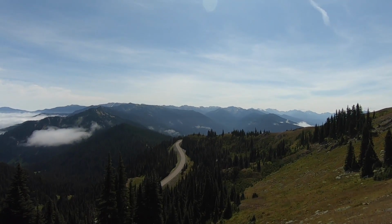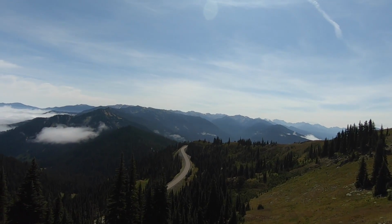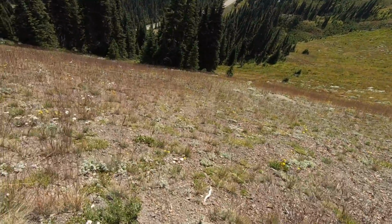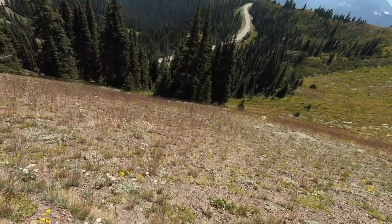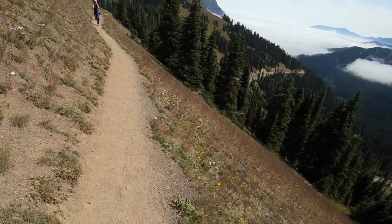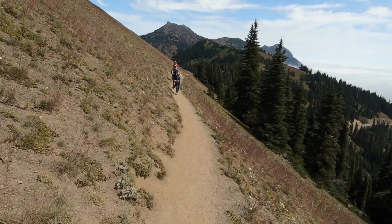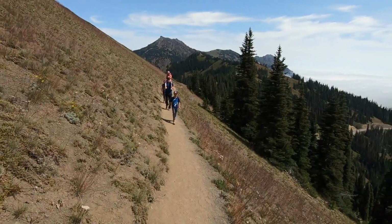Okay, we're on the Kahane Trail, which if you see, it's straight down. And it's just a little thin trail. Not even enough for the opposing traffic.